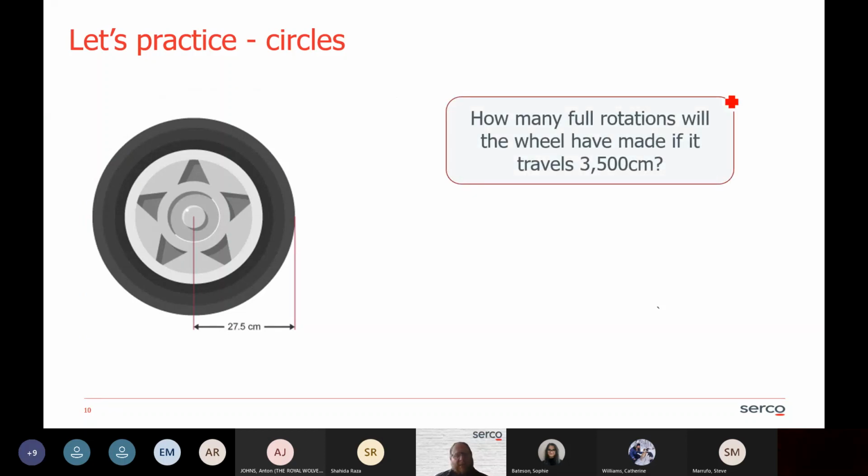And the question here, and I've sort of taken a step forward, but the question is, how many full rotations of this wheel have been made if it travelled 3,500 centimetres? The wheel in the car travels 3,500 centimetres, and we need to know how many times the circle of the wheel has gone round for that.